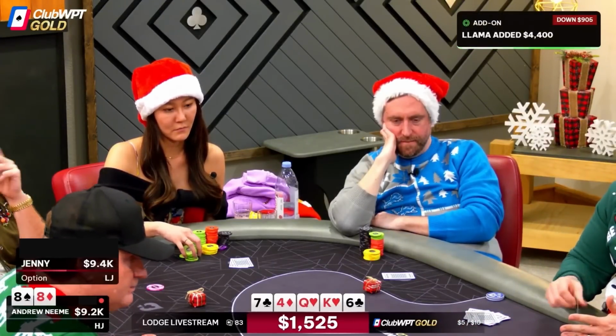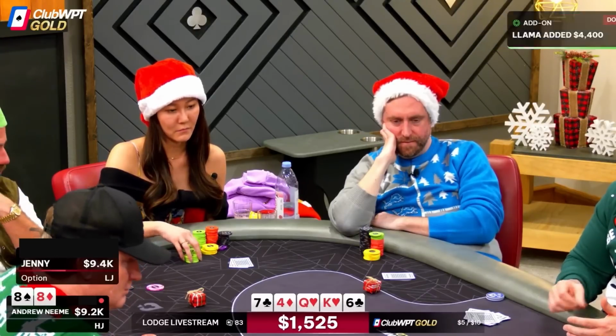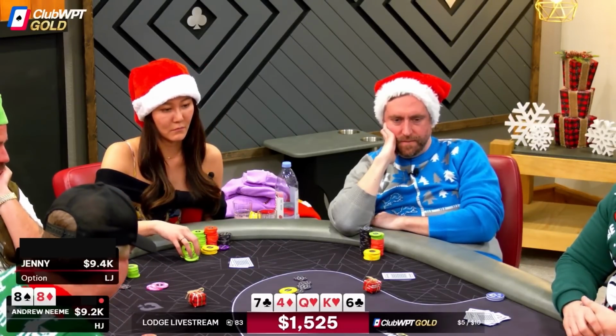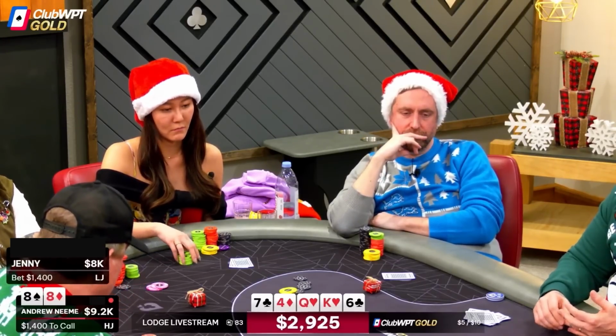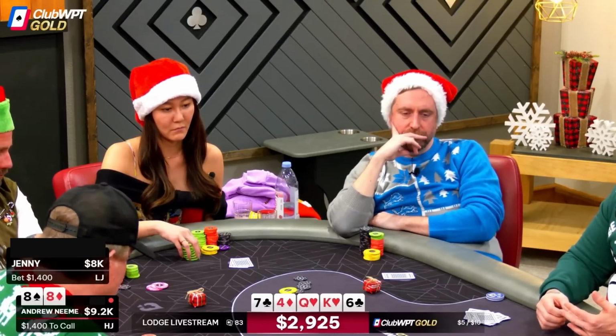We've got 2 blockers to the nuts. We would need to be in there with like an 8-5 suited. But once Jenny fires out here for $1,400, right around full pot size wager, I think that shuts the door on any of those ideas. If she put out the blocker bet, I think we could go for it. Versus the full pot size wager, it's tough to find the bluff raise here. And I don't think we're going to be calling with pocket 8s on this board. So we decided to let it go.